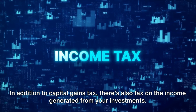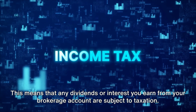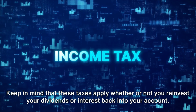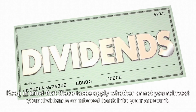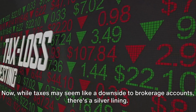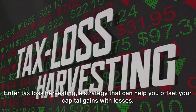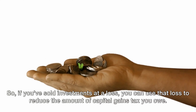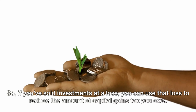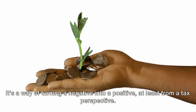In addition to capital gains tax, there's also tax on the income generated from your investments. This means that any dividends or interest you earn from your brokerage account are subject to taxation. Keep in mind that these taxes apply whether or not you reinvest your dividends or interest back into your account. Now, while taxes may seem like a downside to brokerage accounts, there's a silver lining. Enter tax loss harvesting, a strategy that can help you offset your capital gains with losses. So, if you've sold investments at a loss, you can use that loss to reduce the amount of capital gains tax you owe. It's a way of turning a negative into a positive, at least from a tax perspective.